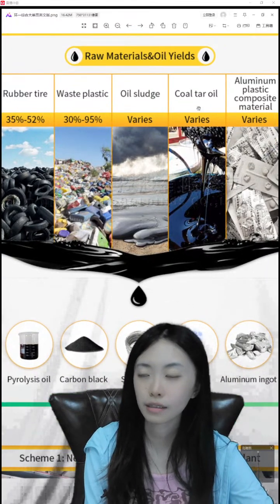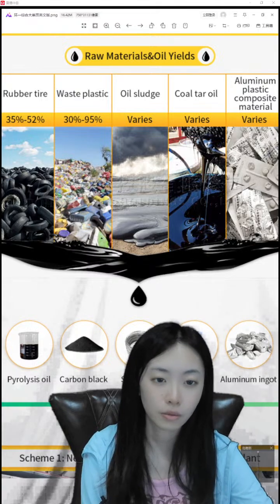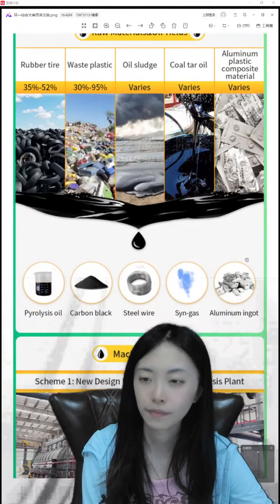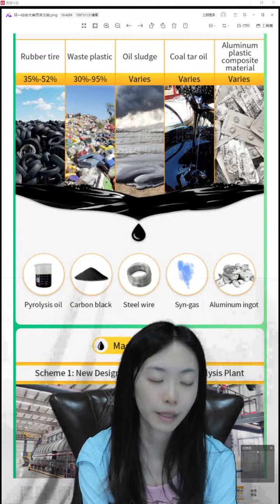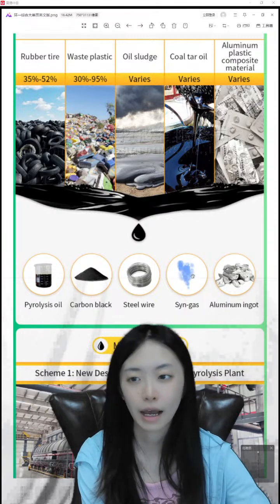Okay, and this is the aluminium plastic. This is the other kind of solid waste. It's very common in our daily life, the pails, plastic. And if your material is aluminium plastic, we can not only get the plastic fuel oil, but also we can get the aluminium ingot.